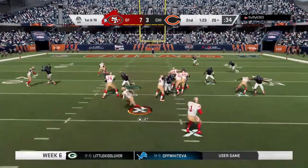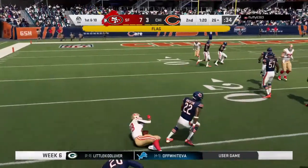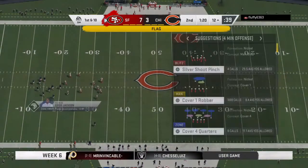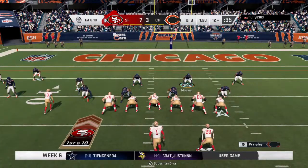Just trying to do your job, right? Trying to get him on the ground. Next thing you know, they'll march up another 15 against your squad. And he'll be brought down somewhat awkwardly here, and a late flag as well. I think this one's going to be a face mask. Give him 14 on the play. Now it's first and 10.